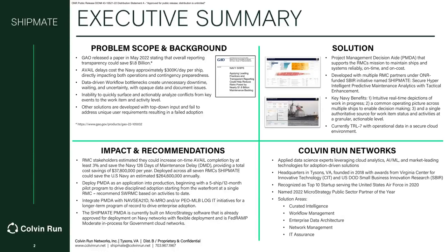We found that PMs and their shipbuilding specialist teams spent hours daily trying to filter through volumes of data. And with commercial technology, Colvin Run demonstrated savings in time and resources with an upfront investment in data engineering. The Navy estimated that the Colvin Run PMDA solution could save $38 million per shipyard per year by increasing on-time availability completion and reducing 126 days of maintenance delay.